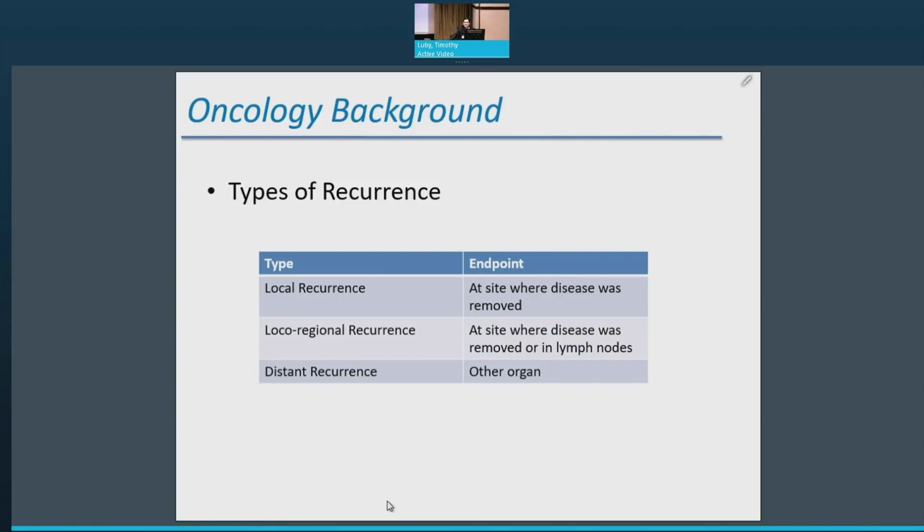So if I were to excise a melanoma from someone's arm, and a year or two later it shows up as a black spot right in the center of a scar, that's a local recurrence. It came back right where it was excised.